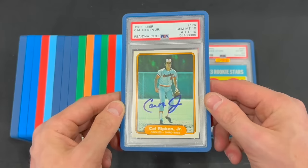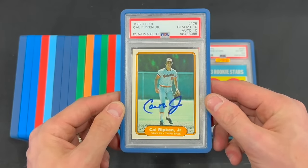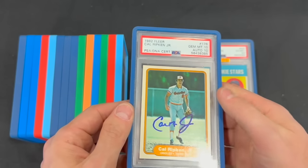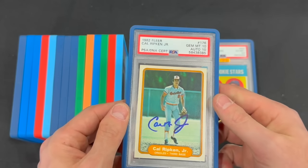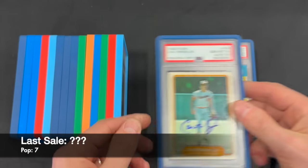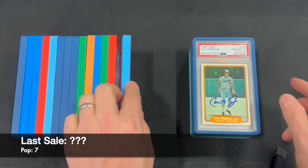1982 Fleer Cal Ripken Jr. rookie, my boy Cal. It's a PSA Gem Mint 10 with the card autographed, DNA 10 for the auto. This is really rare, getting a 10-10 combo. This card autographed is quite common, but a 10-10 combo is just a pop 7. And actually, the pop 7 is only the card being a 10, so it might even be less than 7, but I could not find a recent sale on the Ripken card there in a 10-10 combo.